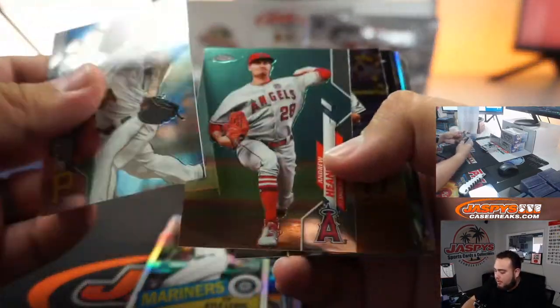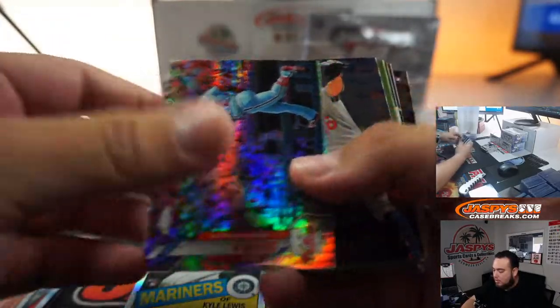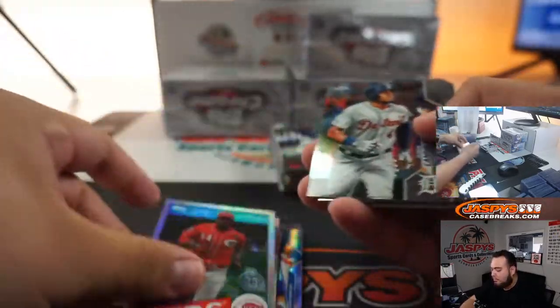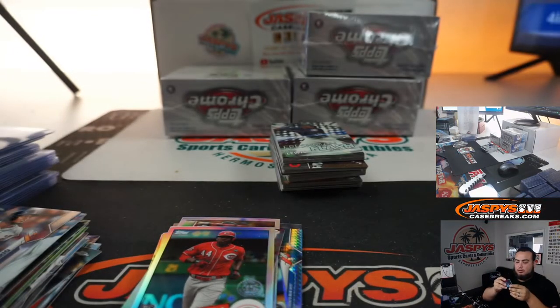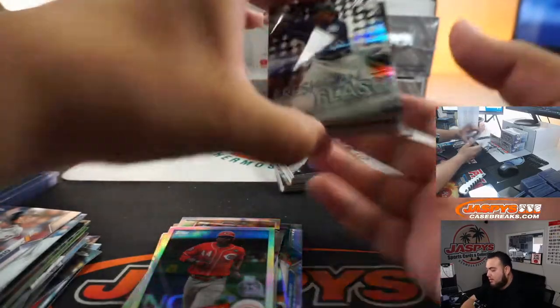Which have two more autos on this side, guys. You got Abreu for Houston. And Broussard Gratterall, purple for the Twins. And we got another relic, George Brett, Kansas City Royals, retro rookie relic. And that was like one of the last teams in the team random, Barry Roberts. There you go. Very nice. Freshman Flash.